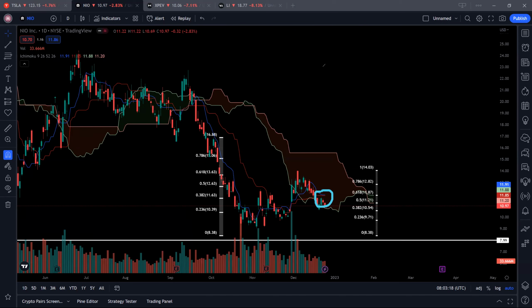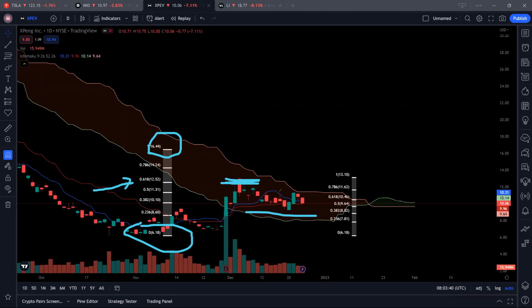So for Xpeng or XPEV, once again, we're trading sideways and looking at the recent low of around 618 to recent high of 1644. Again, this 61.8% at 1252 acted as a pretty strong resistance. We did not actually close above it for 2 consecutive days. And thereafter, we saw a sideways movement of trades. So for now, 964, 882, and 781 are three supports to be watching for Xpeng. If we break down all of these supports, then potentially retesting back 618 levels.